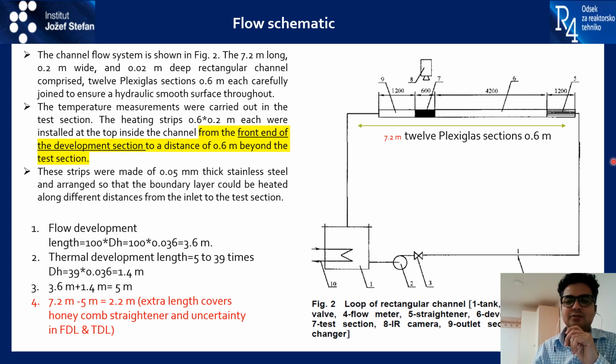So this is the flow schematic of the test. It is clear that after the flow development length, there is the thermal development length. So it is separate. First the flow needs to be fully developed, and then it goes into the thermal region, where the thermal development length is needed for the thermal development.